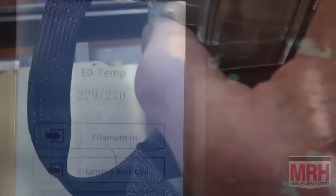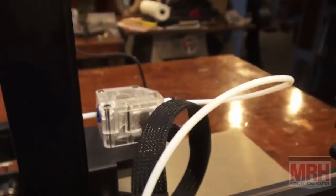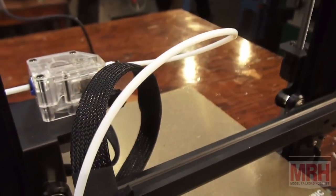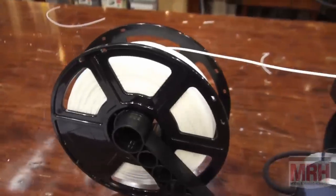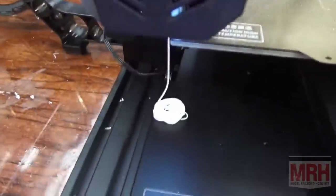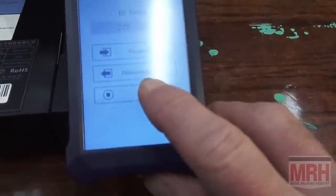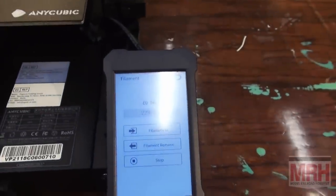Upon putting the filament into the head, I pushed onto the screen filament feed. This button causes the extruder motor to automatically feed the filament into the head as the head is heated up to 230 degrees. This process will continue until you push the button to cause it to then stop. At this point, the filament part of the machine is ready to print.